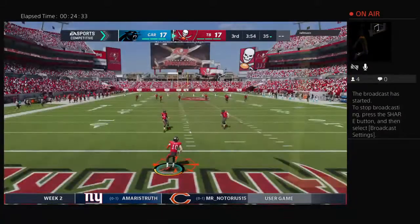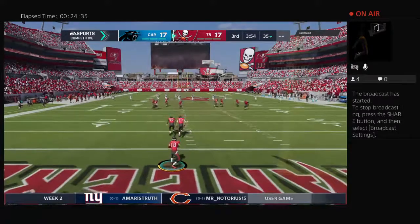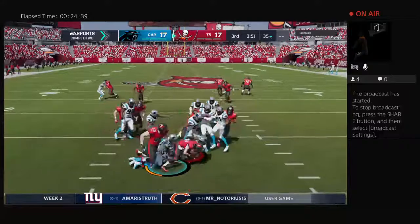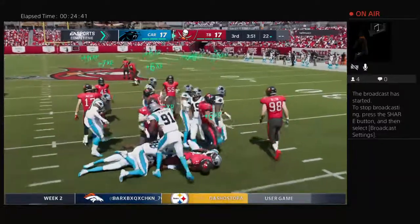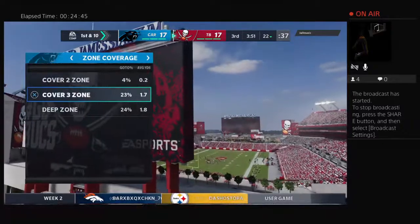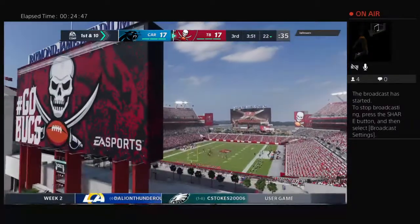And credit the defense, too. Make sure that that happens because that was the old bend but don't break approach. Made sure they contained them when they absolutely had to and forced the field goal attempt that went through. First and 10 at their own 22-yard line.